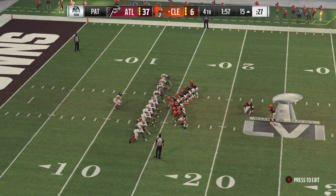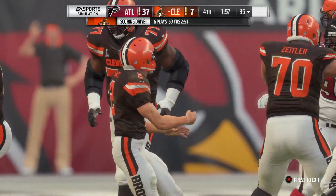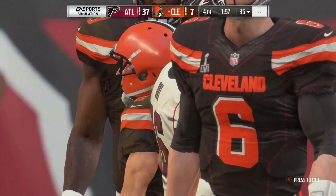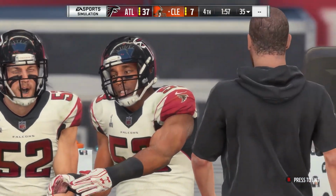It's been a struggle. Still an important piece of business to take care of, the extra point. And they make the score a little bit more respectable here in our final quarter of play. A drive that time of 6 plays, and it ends with a touchdown for Cleveland.